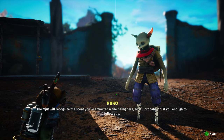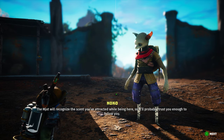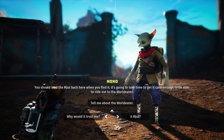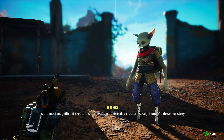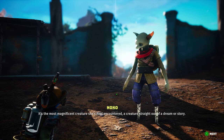The Majut will recognize the scent you've attracted while being here, so it'll probably trust you enough to follow you. You should lead the Majut back here when you find it. It's going to take time to get it calm enough to be... It's the most magnificent creature she's ever encountered. A creature straight out of a dream or story.